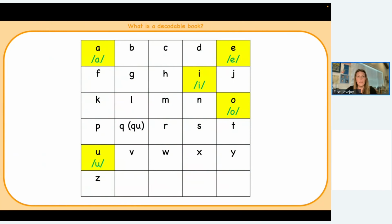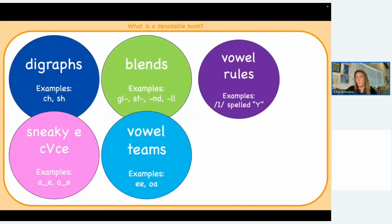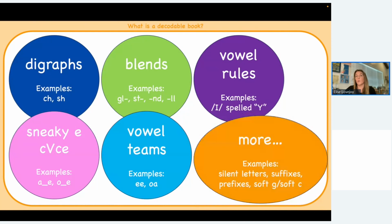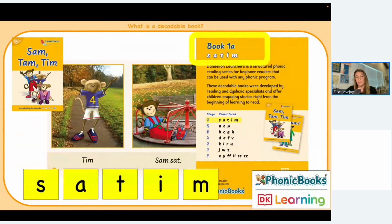So, taking all of those, then this is how we begin with our decodable books. We will add on more complex phonics structures as we go, but this would be done systematically. You would be reading books that had the ones you had already learned in them. So here I'm going to give you an example. This is a book by Phonics Books, and it's Sam, Tam, and Tim. If I'm looking at this book, I can see on the back, these are the sounds that I need to know the basic spellings of.